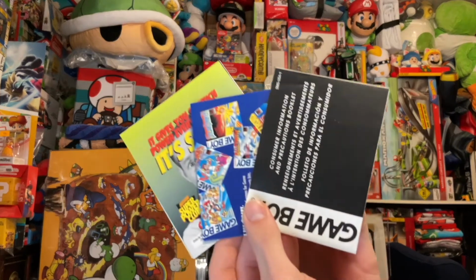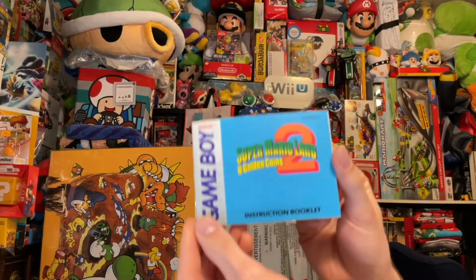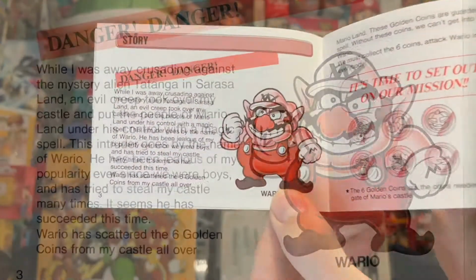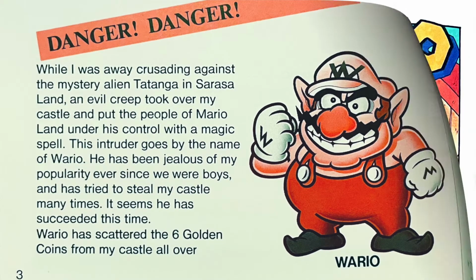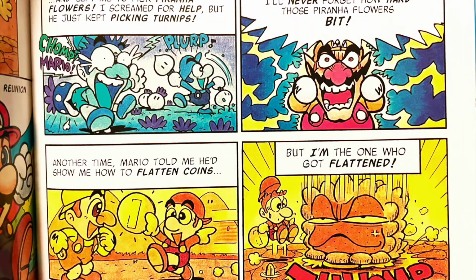as well as various pamphlets, and then the instruction booklet, which has a few things worth pointing out. First is Wario, with this game in fact being his first appearance. It says how he was jealous of Mario's popularity since they were kids, which was actually shown in detail in the terrific Mario vs. Wario manga stories that were featured in Nintendo Power.